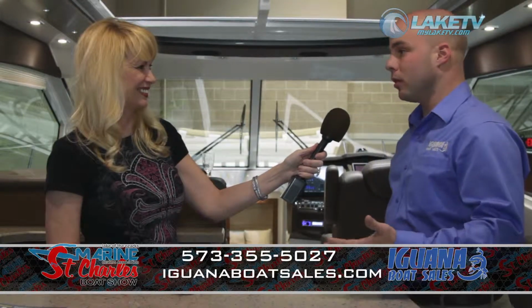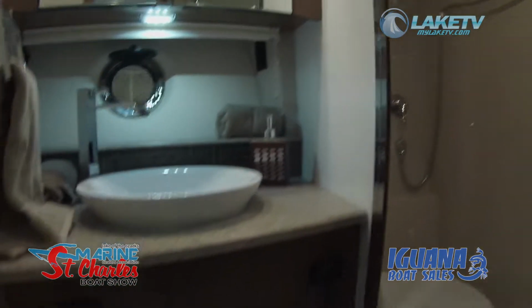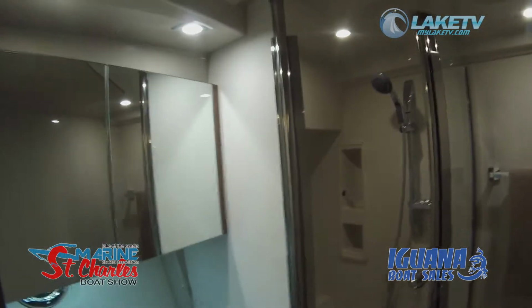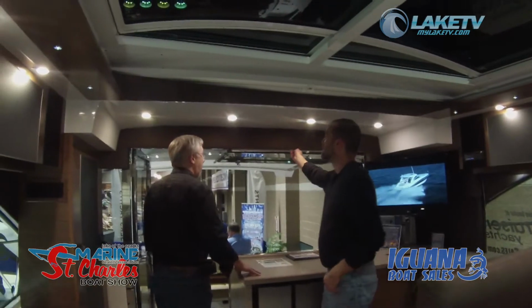Yes, right now we're in the 45 Cantius, and basically this boat is 48 foot long. It has 2 full heads. It sleeps 8. You can pretty much cook, eat, dine in here. Great weekend getaway boat. Has a lot of amenities and a lot of extras on this boat.